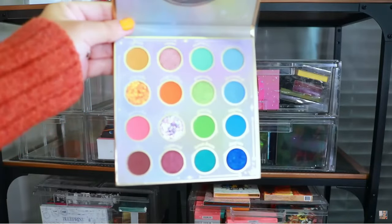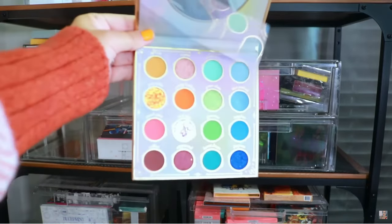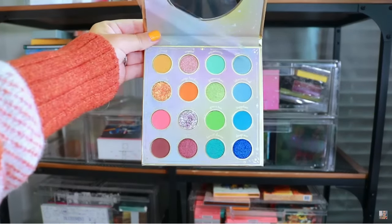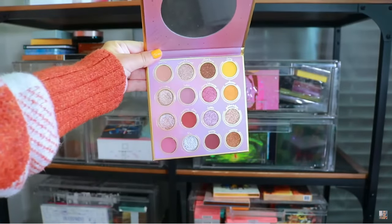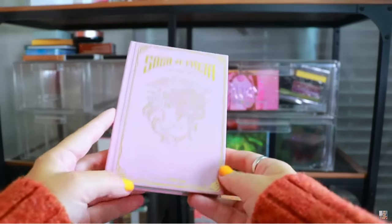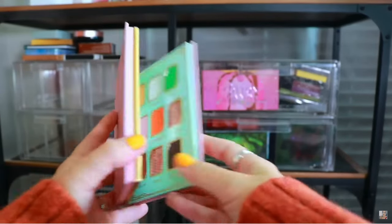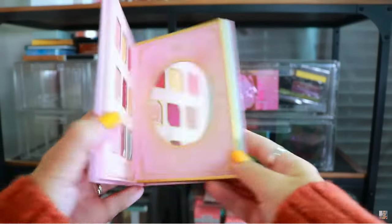We have the Alva palette right here. It doesn't wanna focus, but honestly, it's super pretty, but I think I'm gonna let her go. Another Alva palette right here. Again, very beautiful, but honestly, I think I'm gonna let it go. We have the Saga of Freya palettes right here, and while these are super pretty, I think I'm gonna go ahead and let these go.